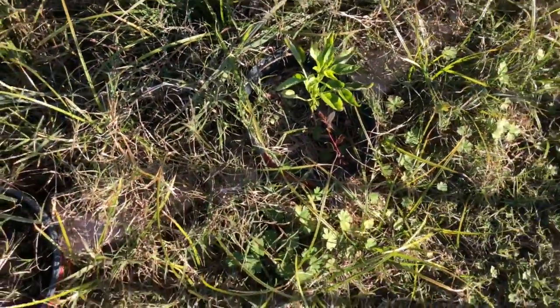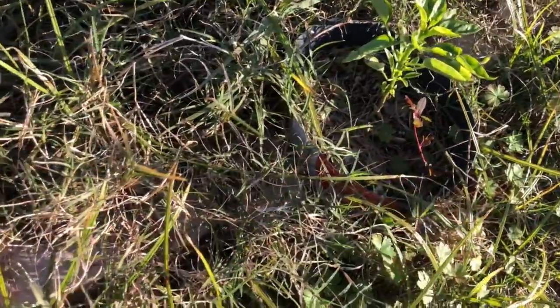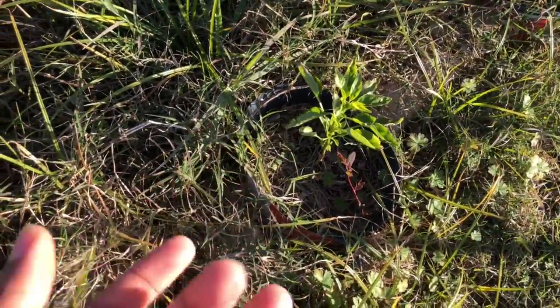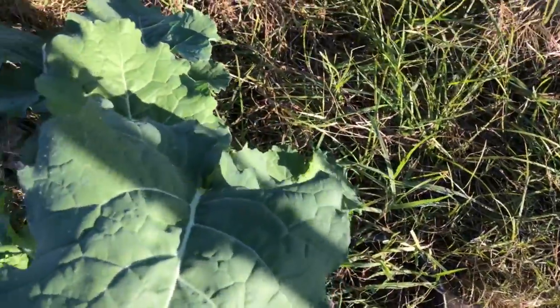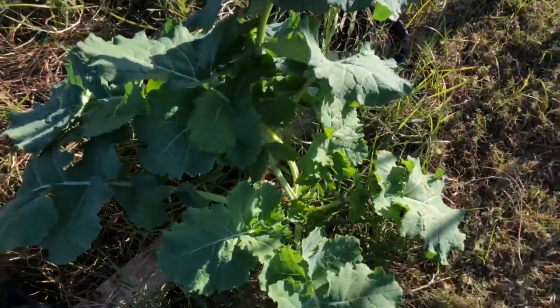So this is a pepper plant. I think that's a shishito pepper. Hopefully the cold weather dwindles down and we get some heat and I can get these peppers to produce. But everything was planted kind of late, so I'm not blaming the peppers or anything.